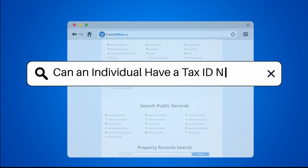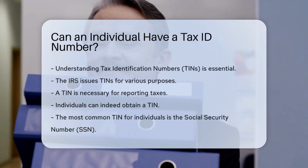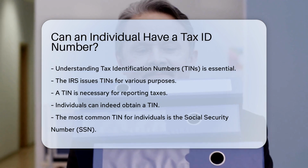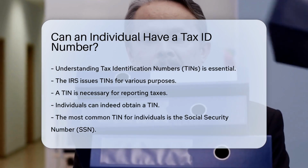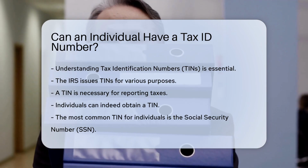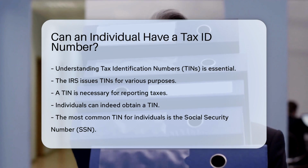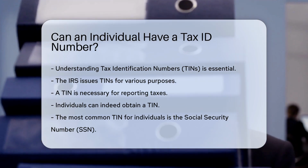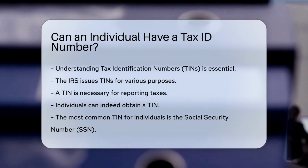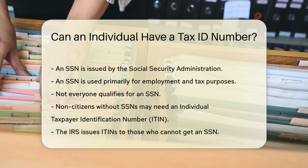Can an individual have a tax ID number? Understanding tax identification numbers, TINs, is essential. The IRS issues TINs for various purposes. A TIN is necessary for reporting taxes. Individuals can indeed obtain a TIN. The most common TIN for individuals is the Social Security number, SSN. An SSN is issued by the Social Security Administration. It is used primarily for employment and tax purposes.